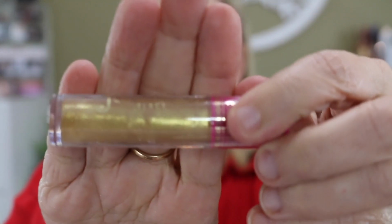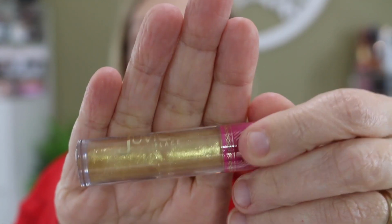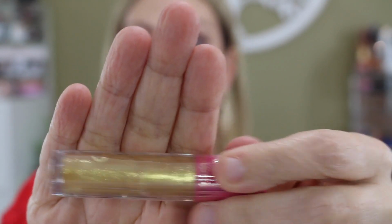So then we got the It's Electric gloss, and it looks like this. And I actually already have this one, so I'm not going to open it. It's just a beautiful gold colored lip gloss. So I'm actually not opening this one. I think I'm going to put this in a giveaway. So I'm leaving that all sealed up.